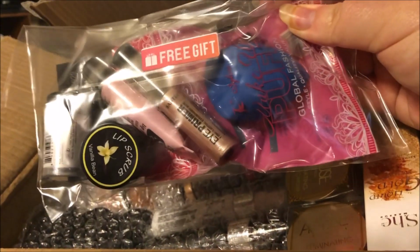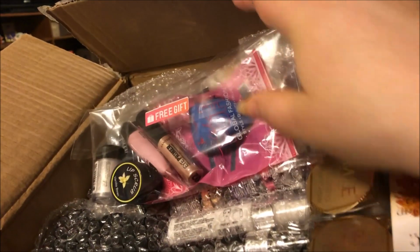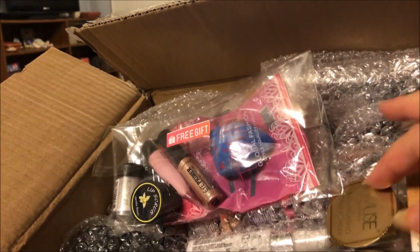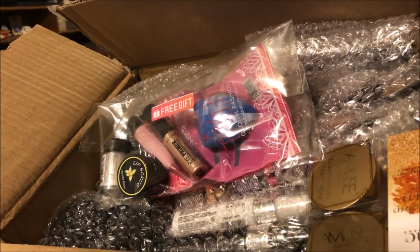They sent me this free gift, so I'm going to tear into that and see what all those products are. I'm going to pull some stuff out and get it all situated, and I'll be right back to finish the haul.